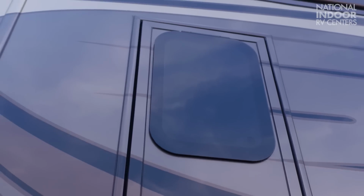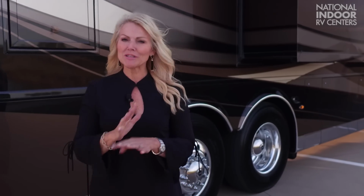You might be wondering what this door is here. This is your emergency egress door. Newmar is all about safety, so they've given you another way to get out of your coach versus going out one of the exit windows. You now have an emergency egress door, no handle on the outside, so it looks kind of seamless, and I'll demonstrate how it works when we're on the inside.